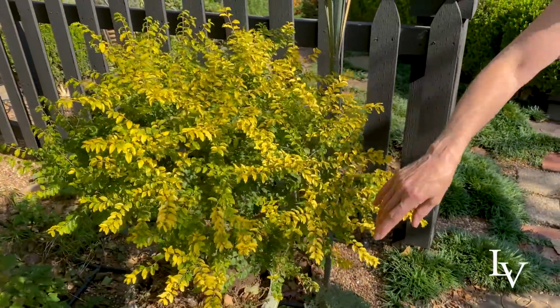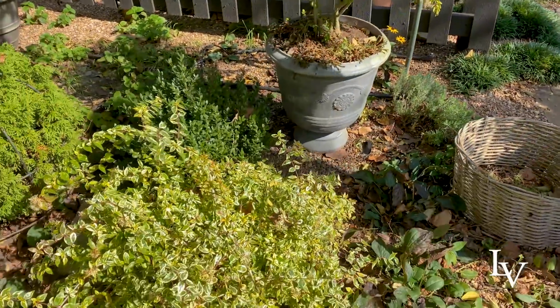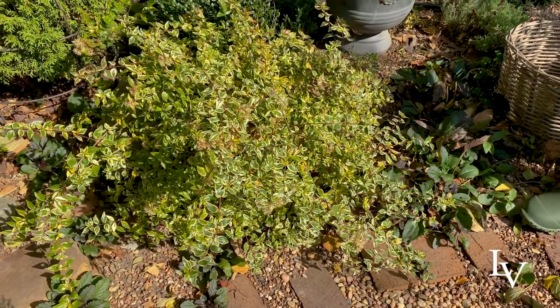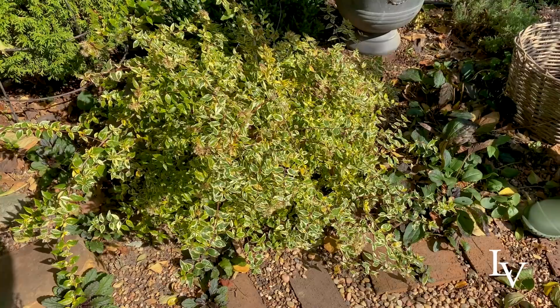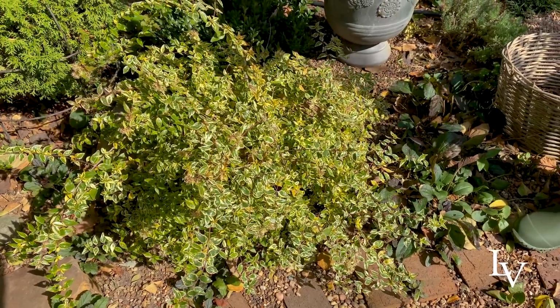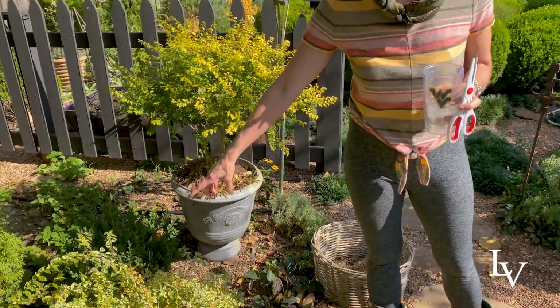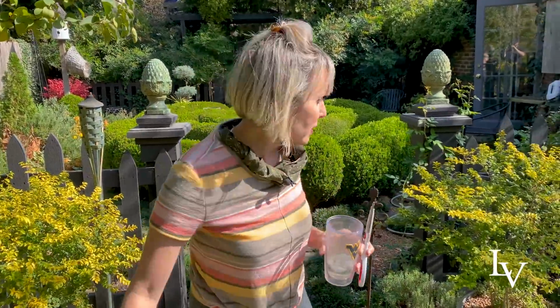And so does Miss Lemon Abelia down here, which has rapidly become, as a category, abelias are one of my new favorite categories of shrubs, blooming shrubs. And this is your quintessential 4-season plant. It looks absolutely great in all 4 seasons. I love the foliage, and it is mindlessly easy to grow. So that's another reason that I absolutely love it.